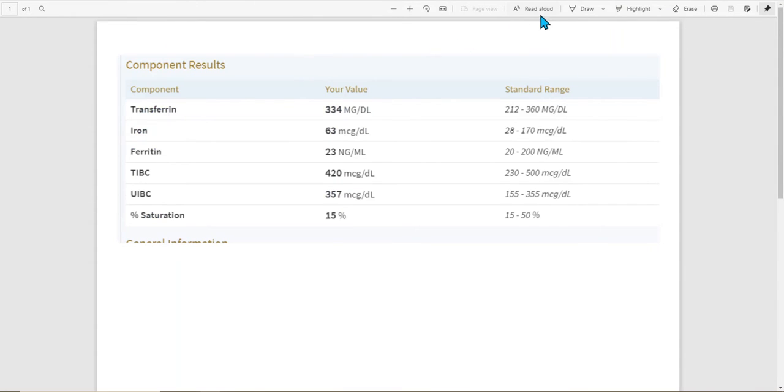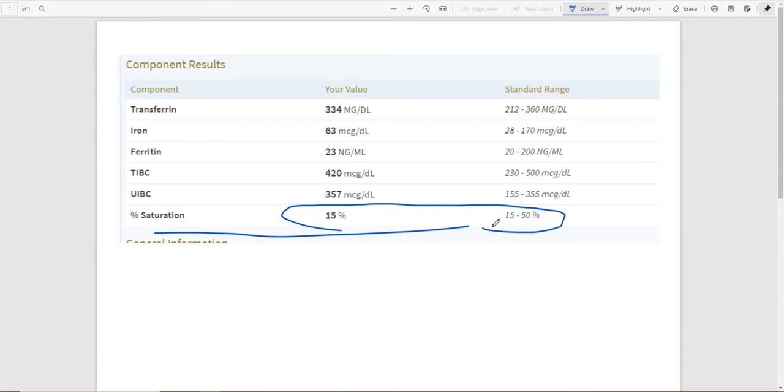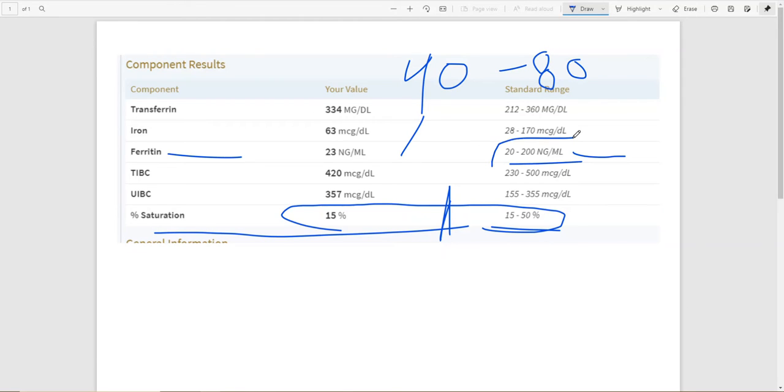This is a person that came to me and she already had some labs drawn. What we're really talking about here is iron saturation. You can see 15 to 50 is the range, so she's already on the low range of iron saturation. Then the most important marker is ferritin, and the sweet spot for ferritin is between 40 and 80. The range is really large, and she's almost at the low range. If you haven't seen my other videos on ferritin, it's an iron storage marker, right? Looking at her labs, I know that she doesn't have optimal iron status.